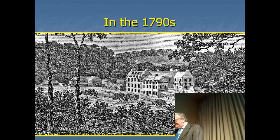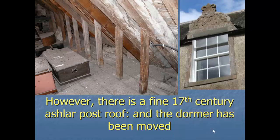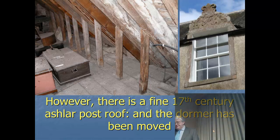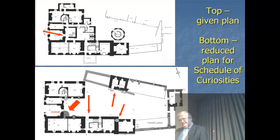So what is there in Arbuthnot? Well, I can only show you a sample, but if you go into the roof, you find this wonderful ashlar post roof. So you know where you are. You're into the 17th century. That's not a problem. You get a magnificent dormer window, but if you look at it, it's certainly not in its original place. It doesn't fit. So this is a historic building with bits that have been changed, and the building's been homogenized, etc.